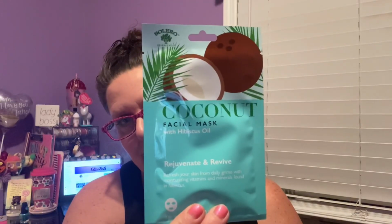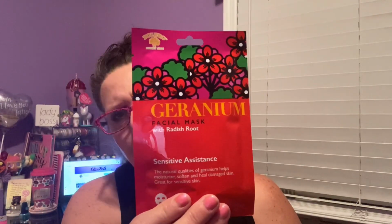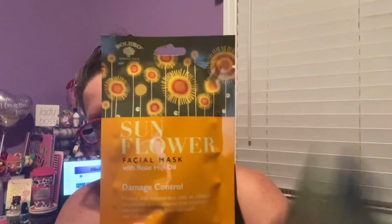Coconut with hibiscus oil. Then we have geranium with radish root. I wonder how that smells. Whoops, here we go. Beautiful coloring and packaging. Then we have rose petal with raspberry seed oil. There's that one. Then we have, and this is so pretty, sunflower with rosehip oil. Look at the sunflowers.